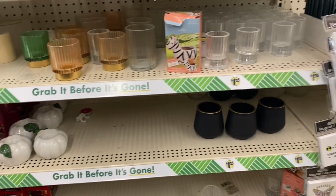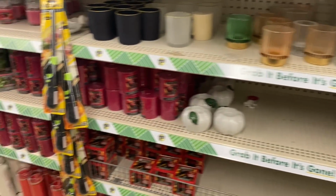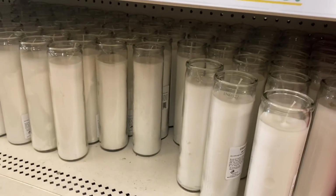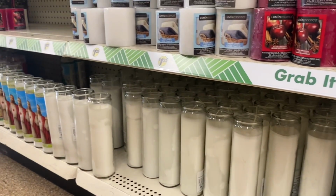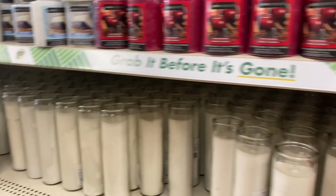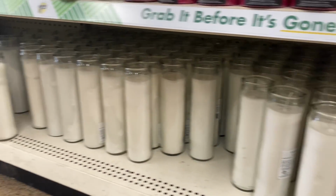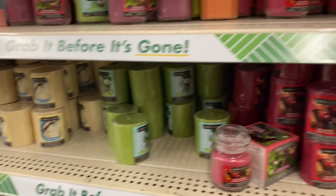They had a lot of little votive holders. These are really cute. This is where you get the most bang for your buck. These prayer candles at $1.25 are an amazing deal. They last forever, and I don't think they're scented. I used to get these when they were $1. I have a whole crate of them.